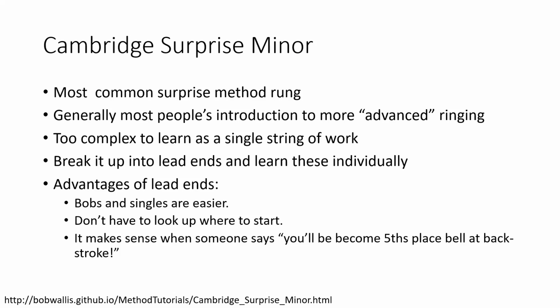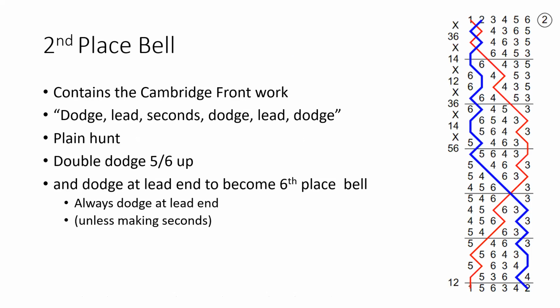And it also makes sense if perhaps you go wrong or someone else is going wrong and someone standing behind you gently says in your ear, you'll become fifth place bell at the backstroke. If you don't know what fifth place bell is, then it's hard for you to get back right. And the whole thing could go belly up. All right, so let's break it down.